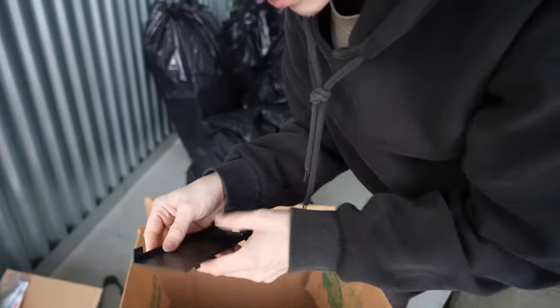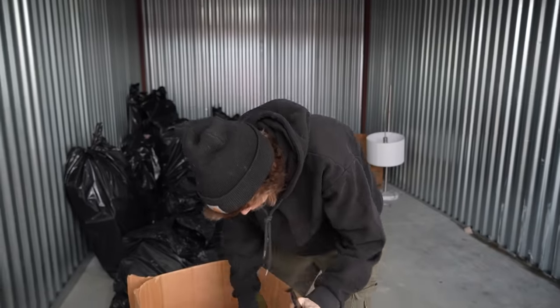Oh, that's a Nintendo Switch dock. That's the back of a dock. Please be a Switch in here somewhere.